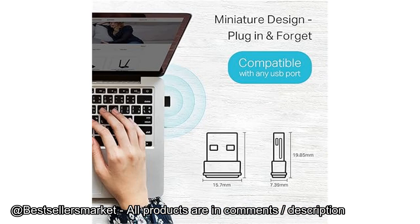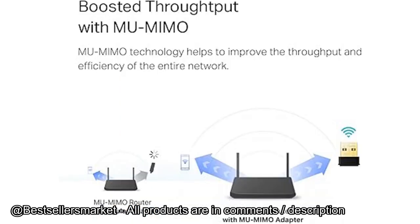The RJ-45 Nano features mu-MIMO technology, which boosts the efficiency and throughput of your entire network. It's like giving your Wi-Fi a turbocharge, allowing multiple devices to connect simultaneously without slowing down. Imagine everyone in your home streaming, gaming, and browsing at once, all with zero interruptions.